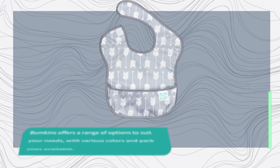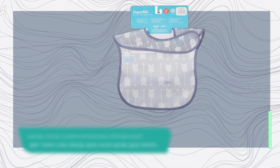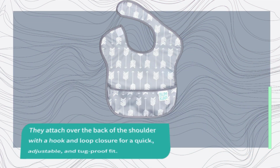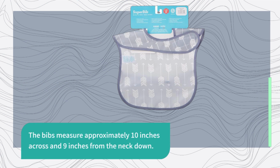Bumpkins offers a range of options to suit your needs, with various colors and pack sizes available. So, you can pick the one that fits your style and requirements perfectly. Using these bibs is a breeze. They attach over the back of the shoulder with a hook and loop closure for a quick, adjustable, and tug-proof fit. The bibs measure approximately 10 inches across and 9 inches from the neck down.